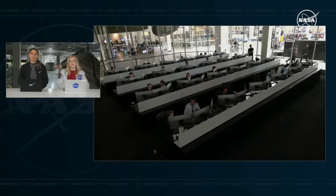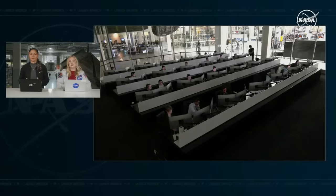Over the last 23 years, crews aboard the space station have completed thousands of scientific and educational experiments, and Crew-8 is prepared to add to that growing number. Crew-8 will conduct hundreds of science experiments and technology demonstrations during their mission. They will spend several months working in our orbital laboratory. Having more crew members on board significantly expands the amount of research that can be conducted.